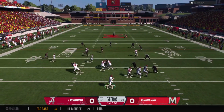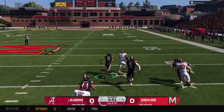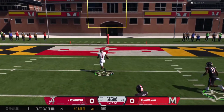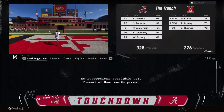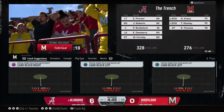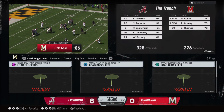To the air, it's Simpson. Finds a soft spot in the middle. On the move at the 30. Oh, a lot of space. The 30. He's at the 20. Touchdown, Alabama! He got a step and just dusted the field. That is how you make a quarterback look good. Throw it short, run it a long way. He gets all the yardage for that play.